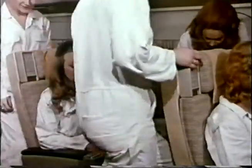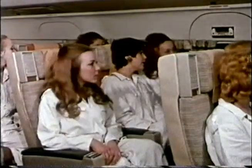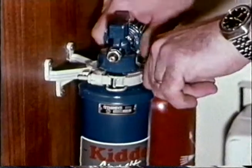All equipment must be secured prior to takeoff and landing, and in particular, emergency equipment which is held in place with quick-release fasteners. Although the fasteners are simple in design, all crew members should practice opening them to achieve quickest possible access to equipment.